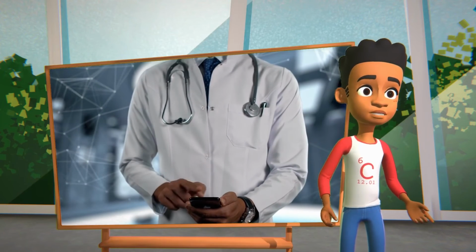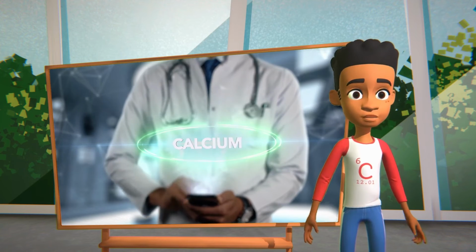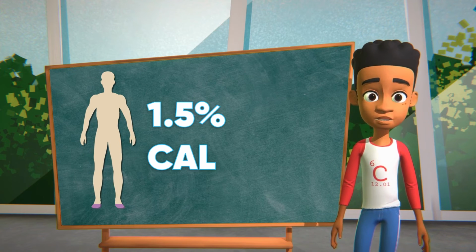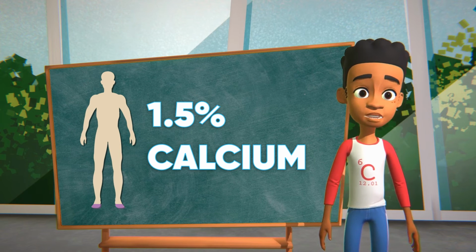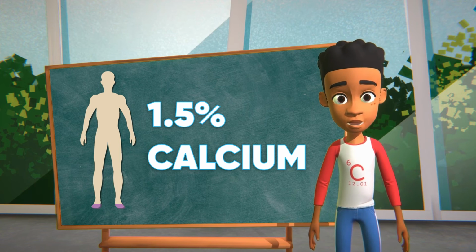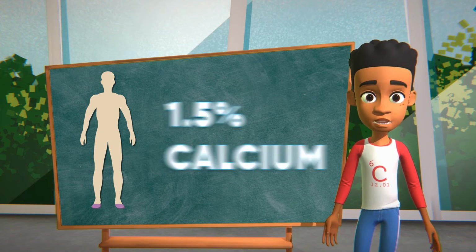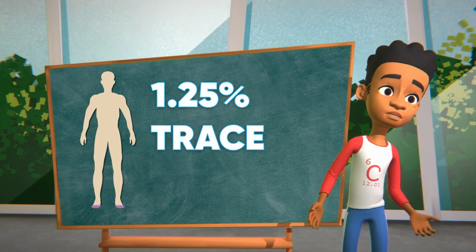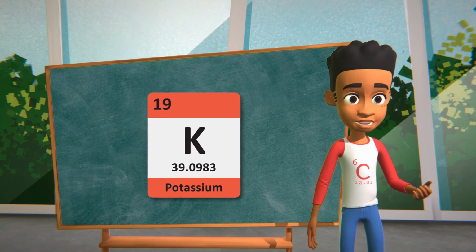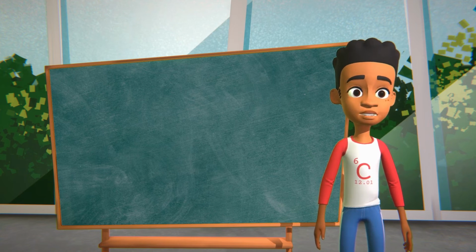Now, there are other significant elements in the human body that aren't part of the CHNOPS group. For example, there is calcium, which makes up 1.5% of the human body. Then there are trace elements, which are used in very small amounts in the body, but are still quite important. In total, these trace elements make up about 1.25% of the human body and include iron, sodium, potassium, magnesium, zinc, copper, and iodine, just to name a few.